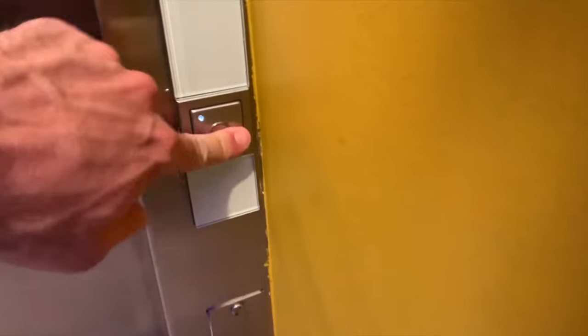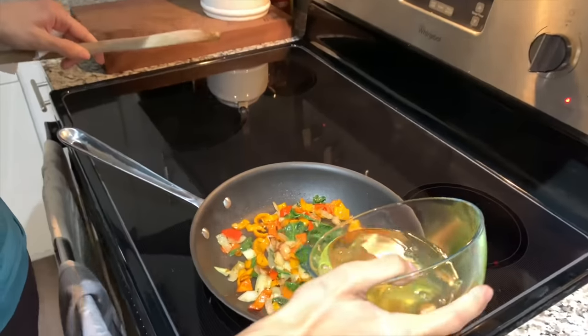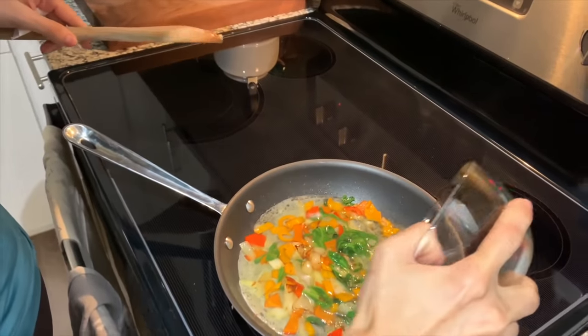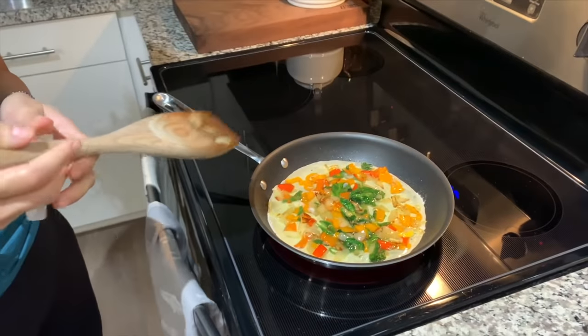And good morning. It's about 5:30 a.m. and we are doing our morning workout. And the best part about waking up early is that when we go work out, sometimes Adriana will make some scrambled eggs for me because she goes into work 30 minutes after me.